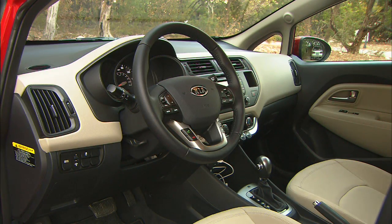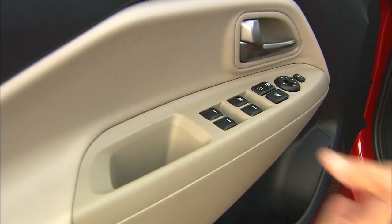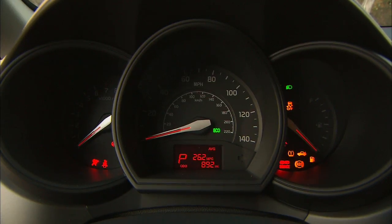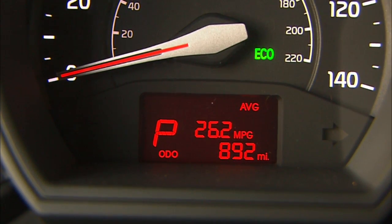This is what a buyer stares at day in and day out. Materials look good, and with a rubberized coating here, feel good too. Apparently, these are inspired by an aircraft cockpit. The gauge needles are a bit overdone. The small LCD display is hard to read in bright sunlight.